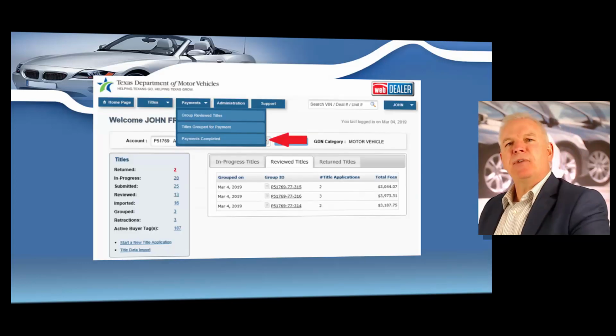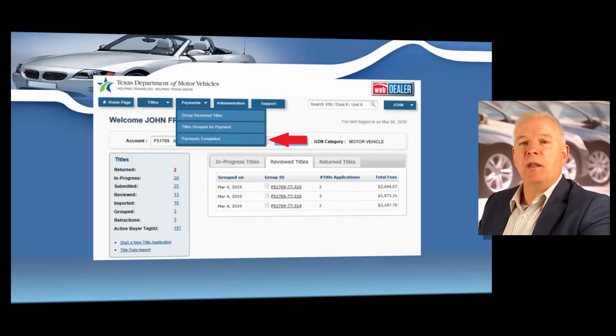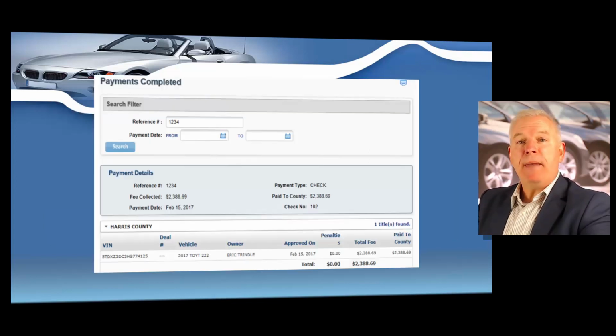Now, payments. The County Tax Assessor Collector's Office will collect payments for all approved title applications. So for each payment collected, the County Tax Assessor Collector's Office will record the payments and make a note in the payment details. Follow these steps to view the payments recorded by the Tax Assessor Collector's Office. Select Payments Completed under the Payments tab. Select a reference number to display the payment details. And the payment details will show with payment information for that group of title applications.